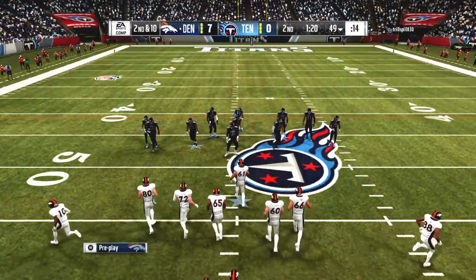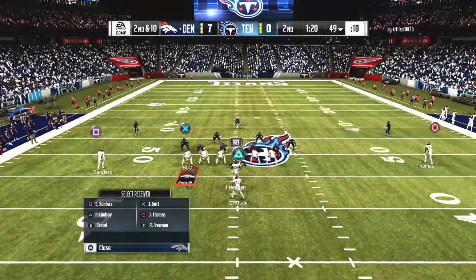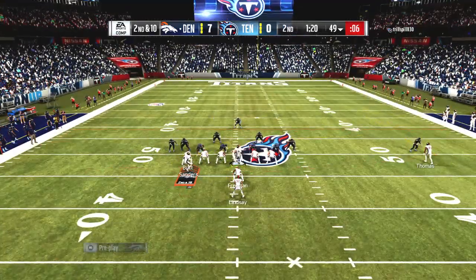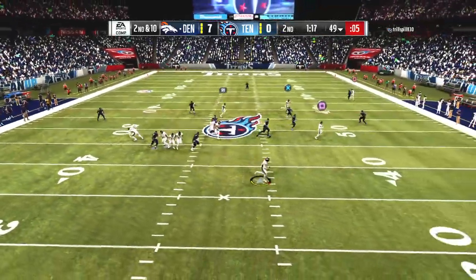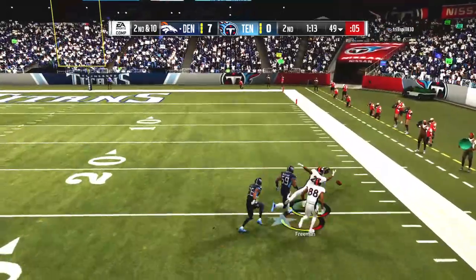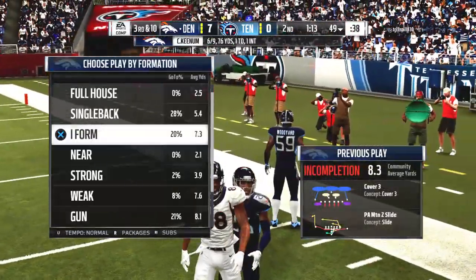An incomplete pass on first down. That leads to a 2nd and 10. Keenum will try again on second down. They'll roll him out right. It's incomplete. Took a shot, couldn't connect.